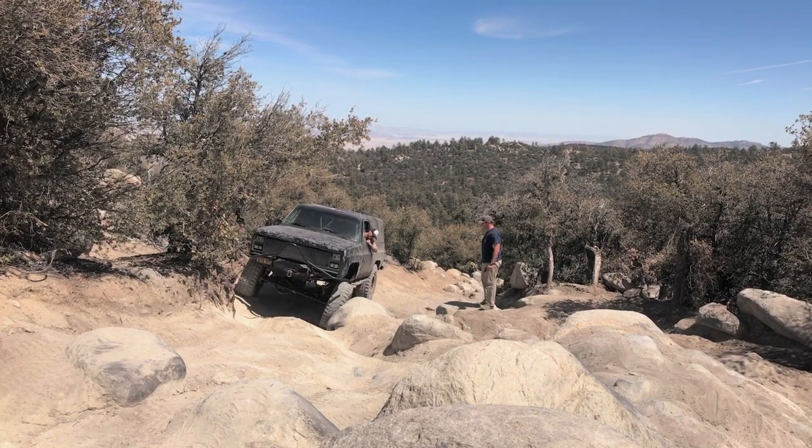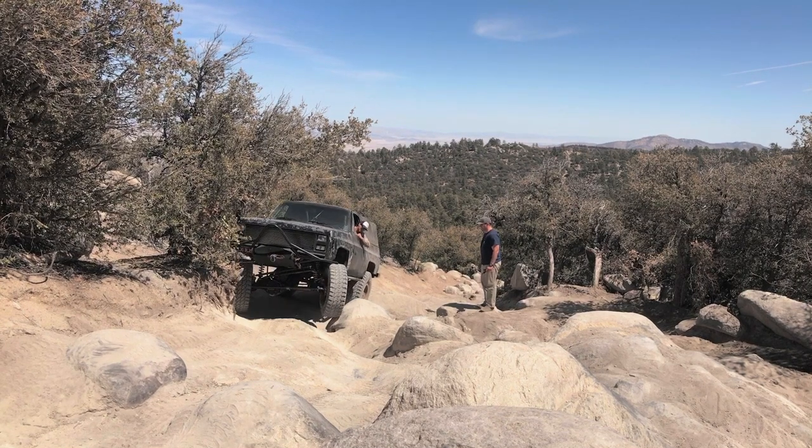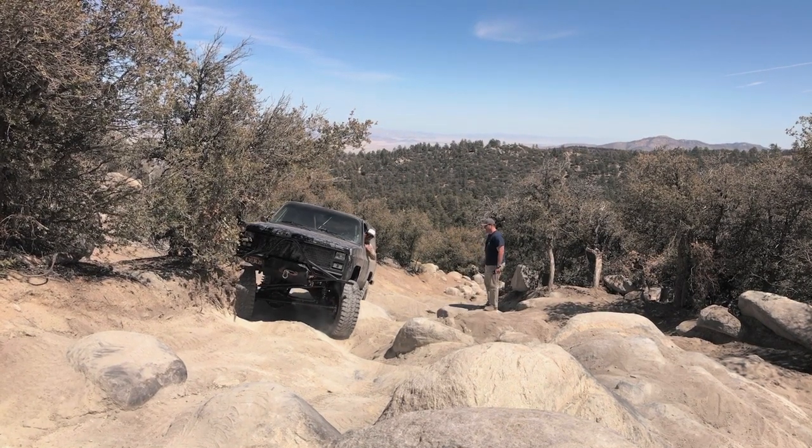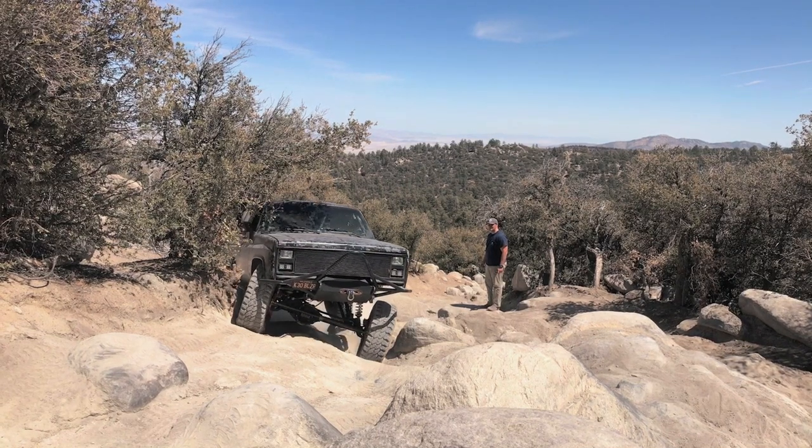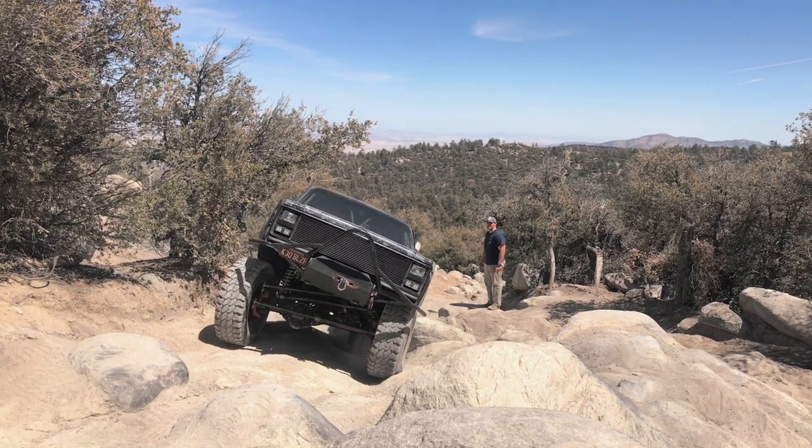That resulted in me getting a little bit sideways and high-centered and a little bit tippy, but at the end, I got all the way through. Very rewarding section of trail. Really enjoyed this part.